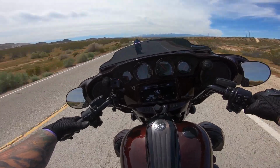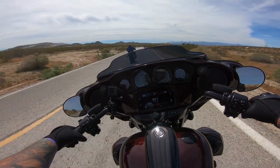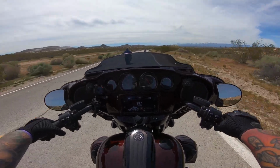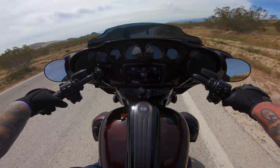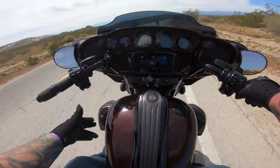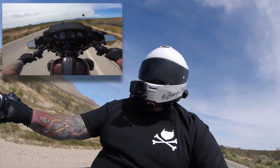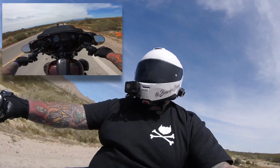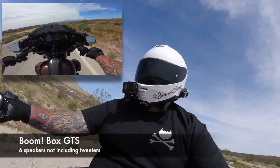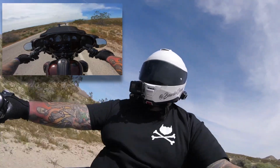It's got a stage 3 audio system, which I only got a little bit of radio, so it may have some static. I'll try to shoot that up at the end of the video for you guys. But it sounded like it had subs or something. It's got speakers down here, speakers up here, speakers in the back. Like 6 speakers, not including the 4 tweeters it has. Unless there's 2 more tweeters in the back. Who knows? Hopefully I do when I put this on the video and I can put it on screen for you guys.